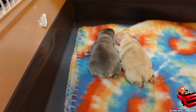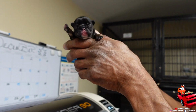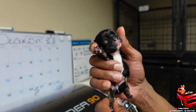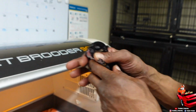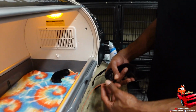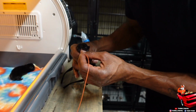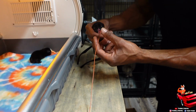These two already have been fed. A big lilac, I mean not black, I'm talking about lilac. Black tri-male, this is a black tri-male here. He's gonna be nice too. Yeah, he got a big head already. He does. Feels like his daddy.